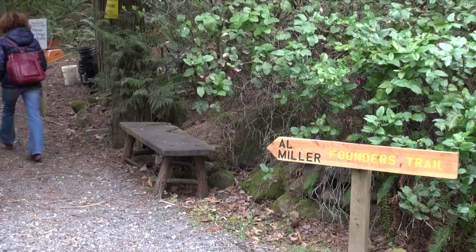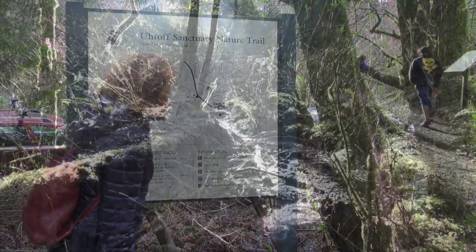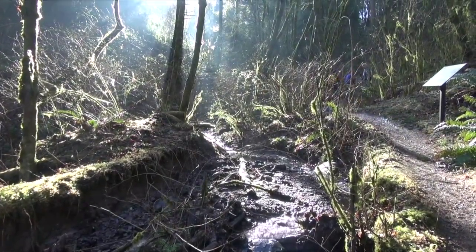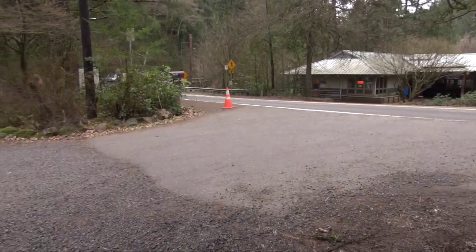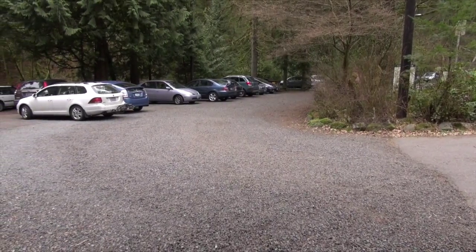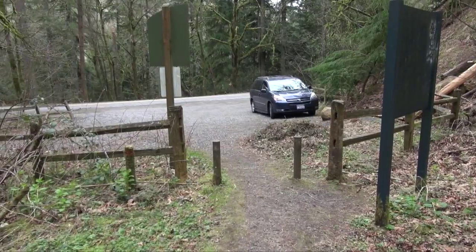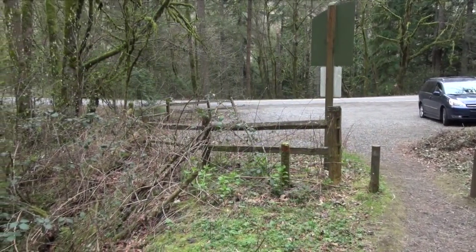The 2 other trail destinations are the Founders Trail in the Utah Sanctuary and the Collins Trail in the Collins Sanctuary. Both start at different locations. The parking lot for the Founders Trail is directly across Cornell Road from the main parking lot. Access to the Collins Trail is further northwest along Cornell Road, also on the opposite side of the road from the main parking lot.